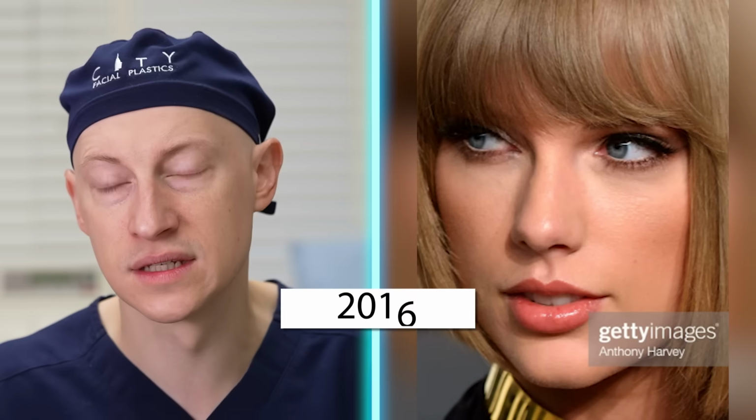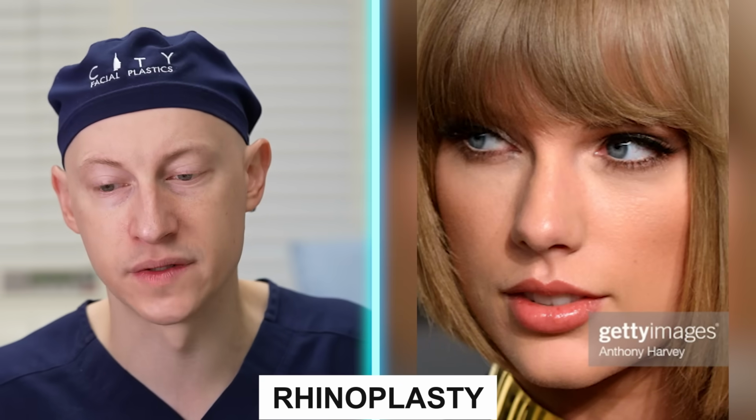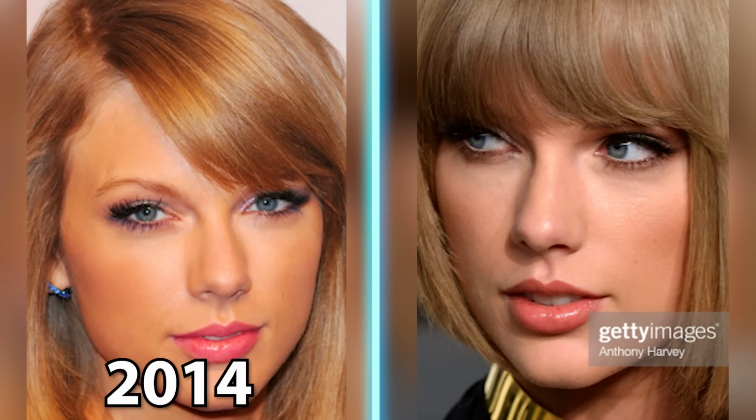In 2016, at the age of 27, I'm seeing some signs of a rhinoplasty. The bridge and the tip appear to be more narrowed compared to prior. This wasn't a major revolutionary change to her nose, and that's why it's very hard to tell. But I do see that there is a difference in the overall width of her nose from the top all the way down to the bottom of the nose.